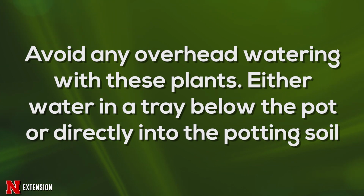The best way to water is from the bottom up or from the inside of the pot, and make sure that you are not getting any extra water on the plants. Especially the cyclamen, you really don't want any extra water on any of the leaves or the flowers.